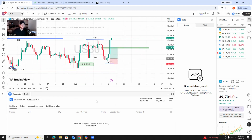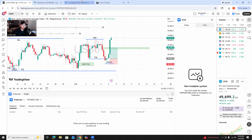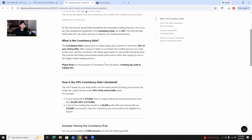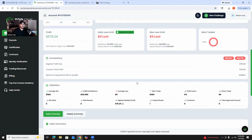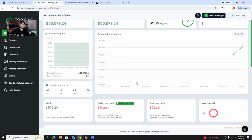And the reason why it's a mistake of me making 6 grand in one day is because of a consistency rule. For those who don't know, a consistency rule basically requires that no single trading day accounts for more than 20% of your total profits. Now, the reason why there's mixed feelings about this, okay? The mixed feelings are pretty simple. Traders hate the consistency rule.